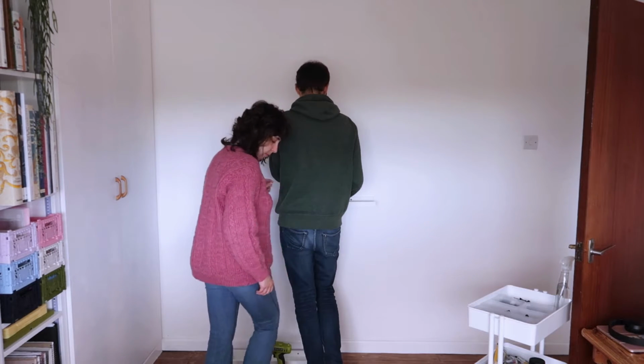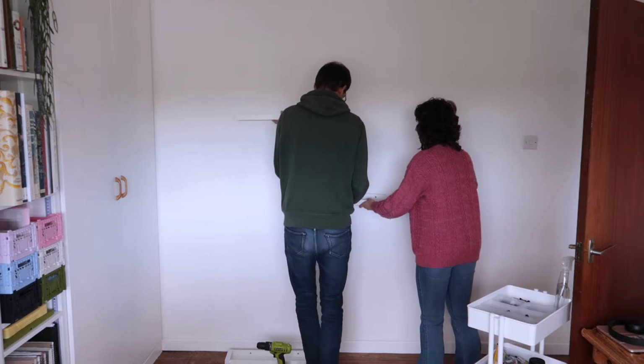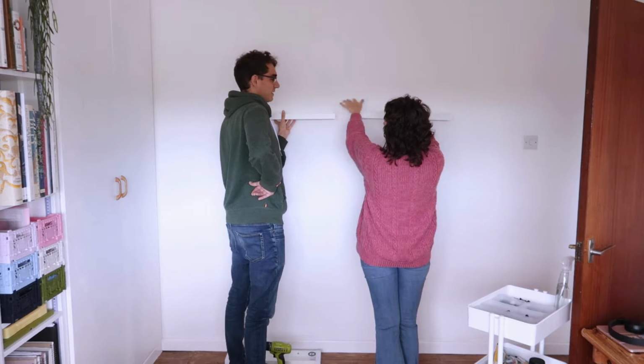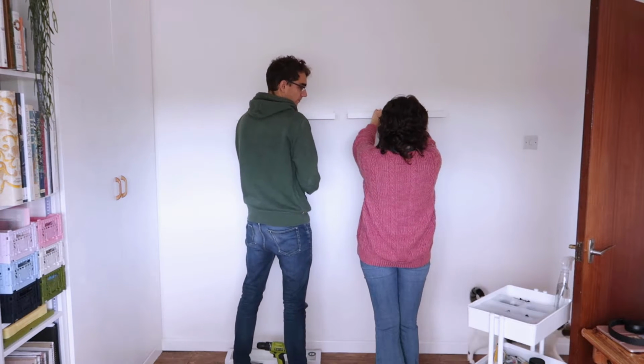So have we lost some height with that while they've been shuffling things around? I guess as long as we can figure out the top one first. Do you know what I mean though? Because then I could have more than one painting per shelf, just have it staggered off the side like that, that's what I meant. I see.